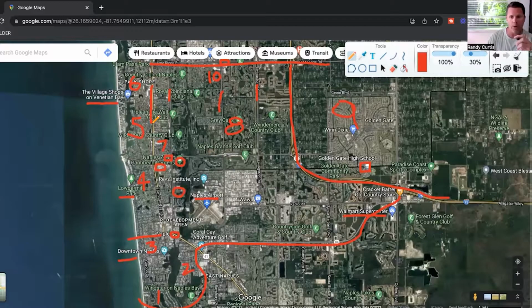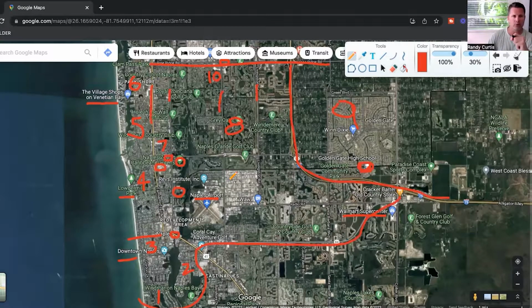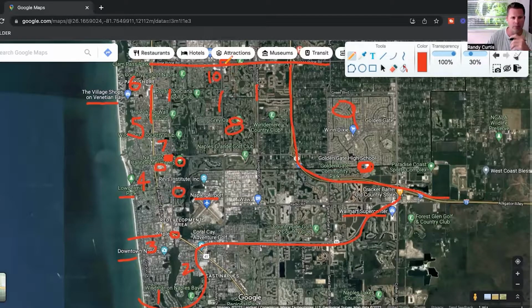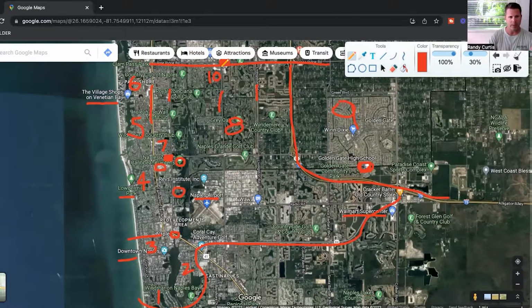So let's start out with schools. We really have 3 schools, so depending exactly what neighborhood you are. If you're out towards the Golden Gate area, you have Golden Gate High School here. More of downtown Central Naples is you have Naples High School, which is about right in here. And then right on the border of Central and North Naples is you have Baron Collier High School right here, right off of Airport Pulling. So those are your 3 high schools, depending on where you're at. You would fit into one of those 3.